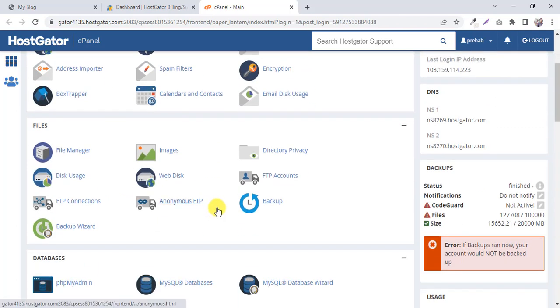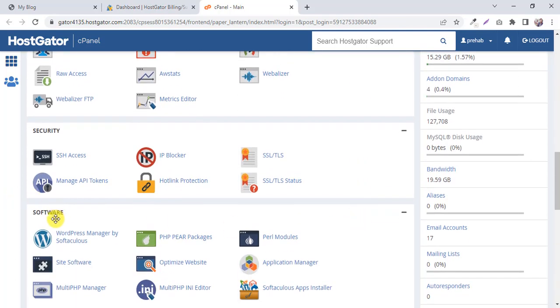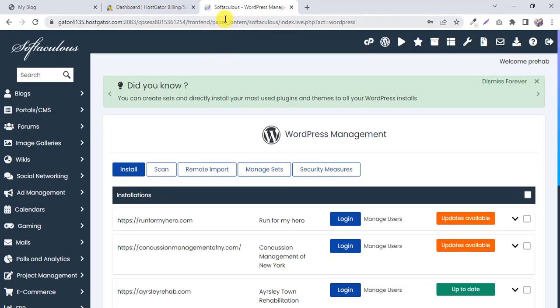And then if you want to install WordPress, you have to scroll down, and then you can see here under Software, WordPress managed by Softaculous. So you have to click on it. This is the best way. You don't need to install WordPress manually. You can install WordPress in just a few clicks.